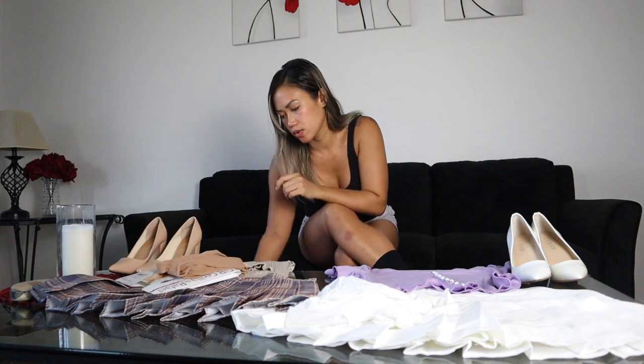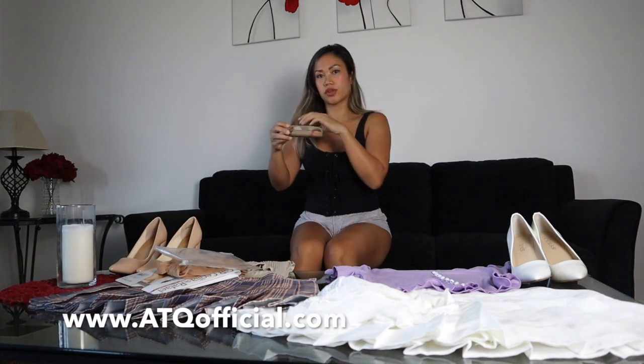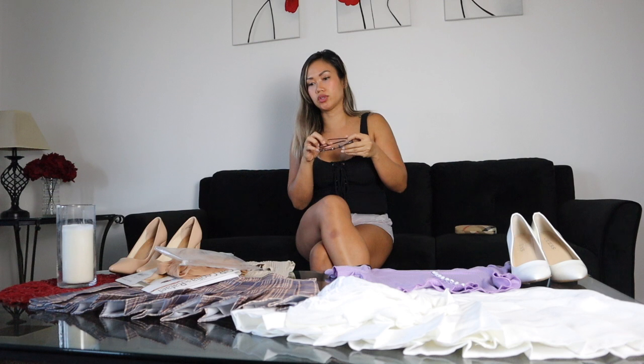Oh, I even brought some glasses with me, so maybe these will look good with my outfits. So we'll see how it looks.